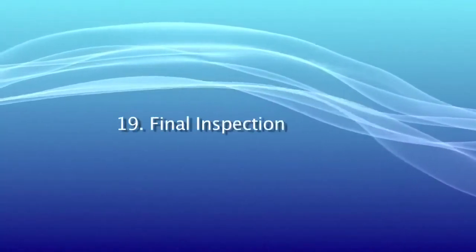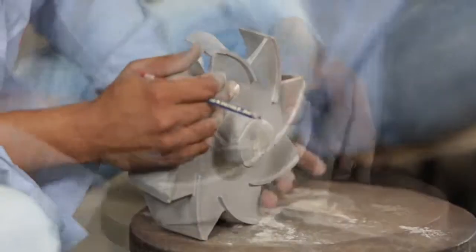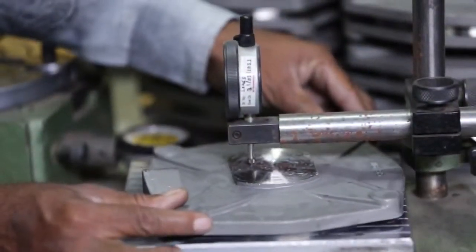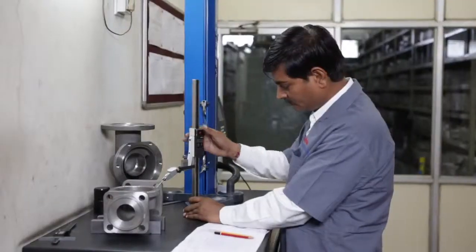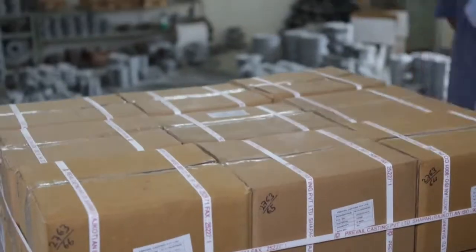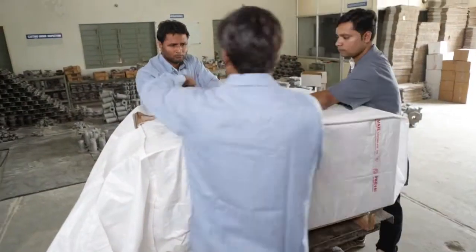19. Final inspection. Inspection and testing includes 100% visual inspection, dimensional checks, and non-destructive examinations. In case of any rework, the sample is sent back to fettling department for further correction. 20. Dispatch. Only after ensuring every quality aspect with the customer, the castings are duly packed and transported out of the factory premises to its customers.